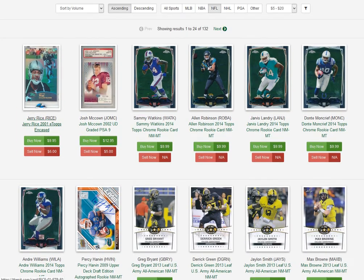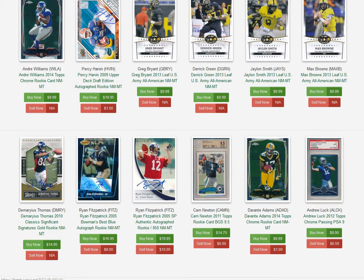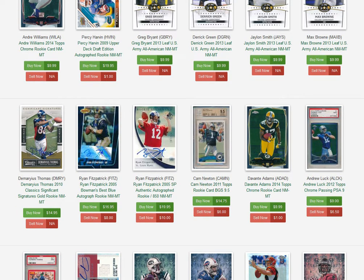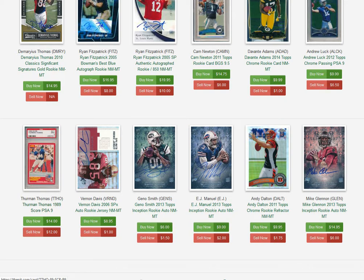I mean, look at this: Jerry Rice, 2001, an E-Tops card, $10. Yeah, a lot of these guys, they haven't worked out. Cam Newton is still a free agent as I'm making this video. But a lot of these guys like Devontae Adams and Demaryius Thomas, these guys are still playing. Thurman Thomas, he's a Hall of Famer. There's a lot of guys here. Vernon Davis, a rookie auto, $9.